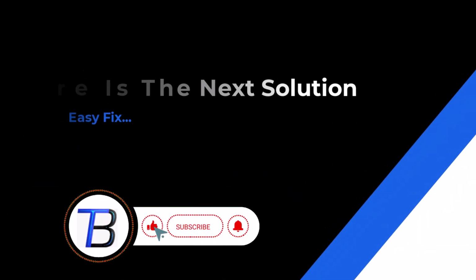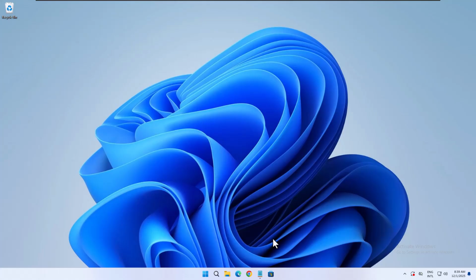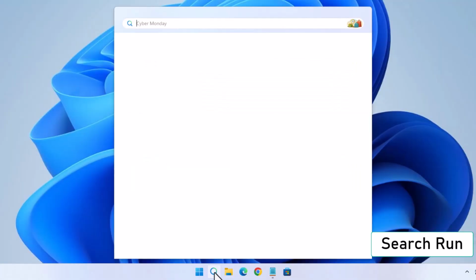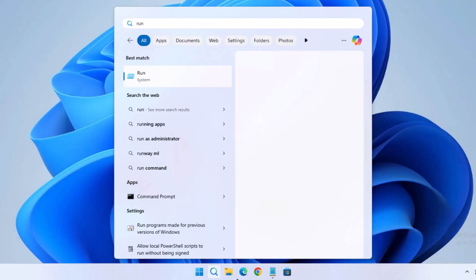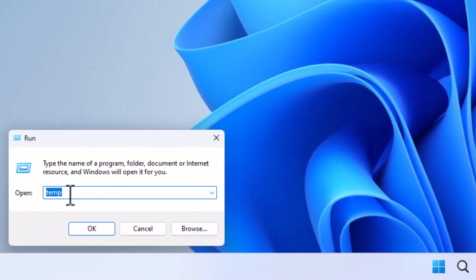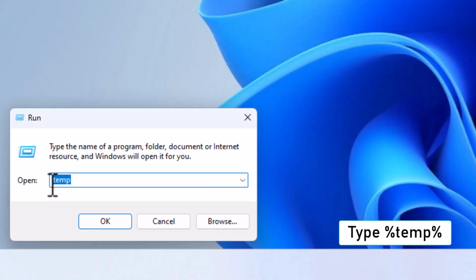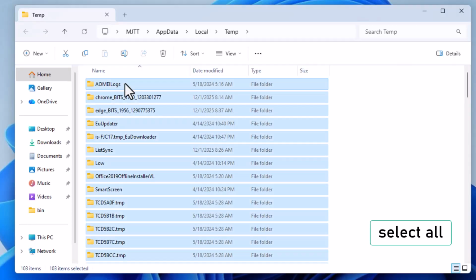Next solution. Clear %temp% files. Open Run again. Type %temp% and click Run. Select all files here and delete them.